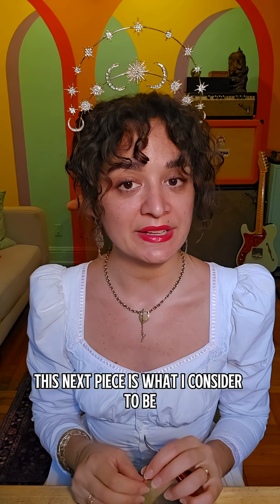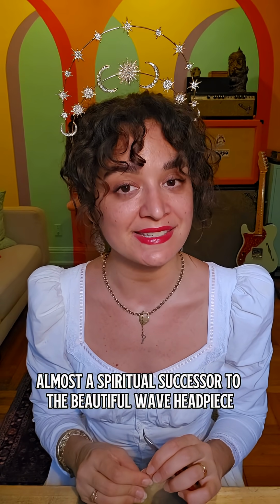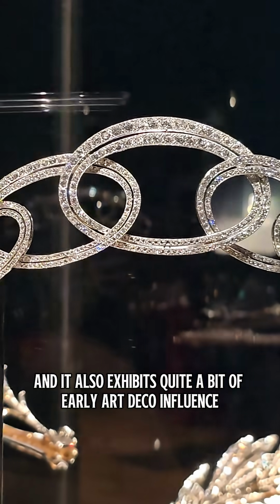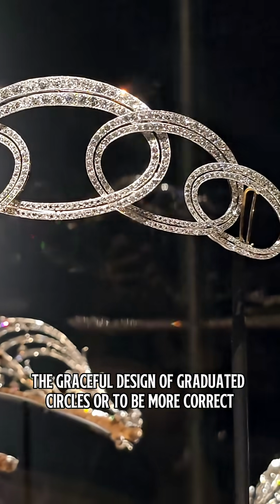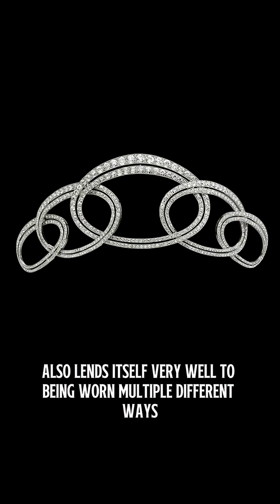This next piece is what I consider to be almost a spiritual successor to the beautiful wave headpiece. This was made a few years later in 1908, and it also exhibits quite a bit of early Art Deco influence. Also made of platinum and diamonds, the graceful design of graduated circles, or to be more correct, ovals, also lends itself very well to being worn multiple different ways.